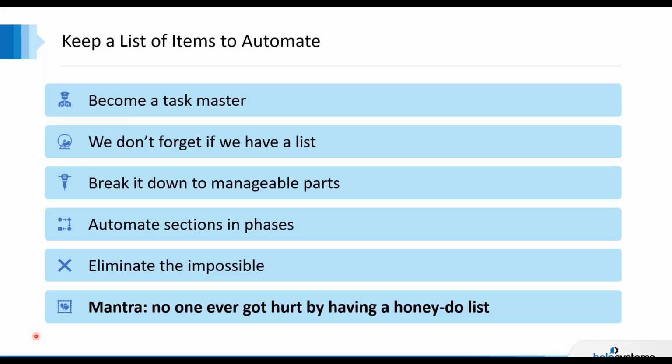The other thing is I talked earlier about being that task manager, or task master. You need to keep a list of things to automate because you're not going to be able to do everything all at once. Have those brainstorming sessions with your staff to build a list of things that are important. Then break it down by business unit, by manageable parts, however you want to organize it, by priorities, and then look at which sections, to Chuck's earlier point, we can be successful in. Let's automate those, phase it in, and that helps eliminate the impossible.